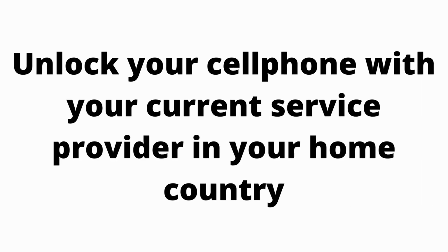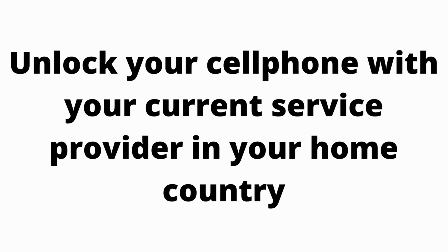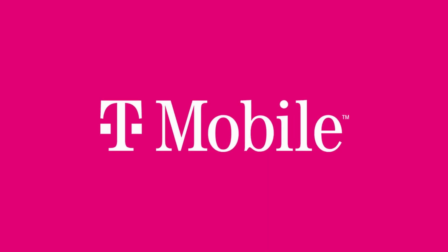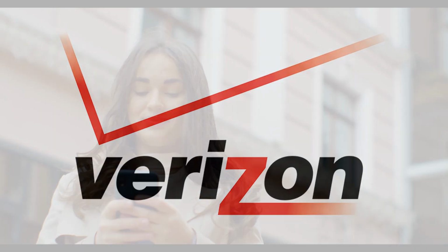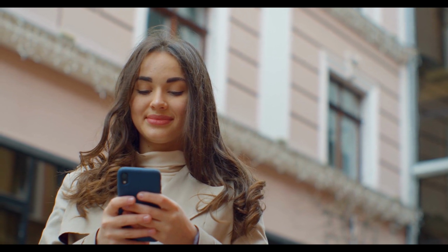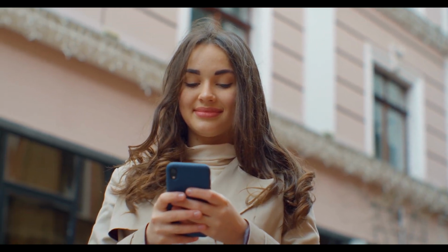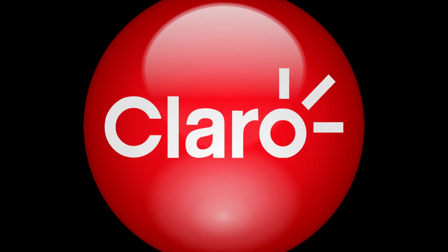Number 3, unlock your cell phone with your current service provider in your home country. So if you're using a main carrier in, let's say, the United States, you'll want to cancel with them, unlock your phone from the service provider. That way, when you come down here, your phone is unlocked and ready to go and ready to use the local carriers, which will reject your phone if it's still locked in another country.